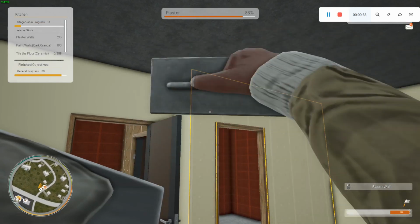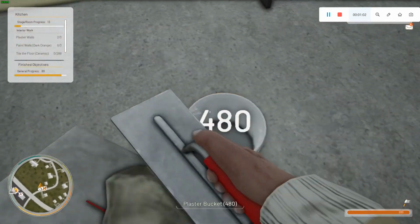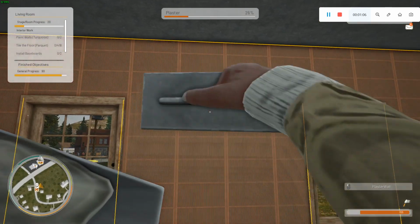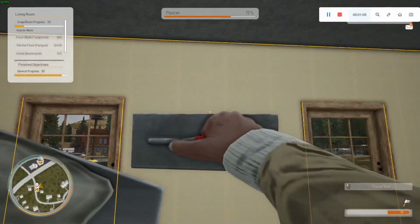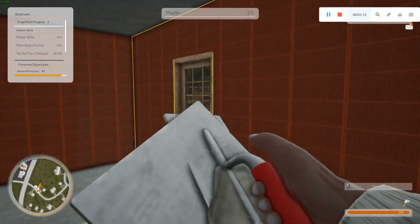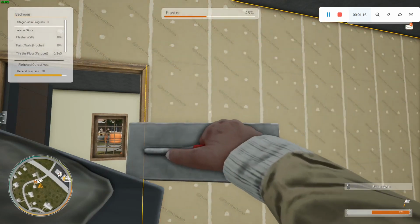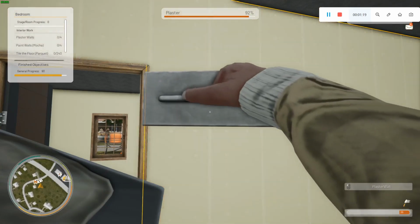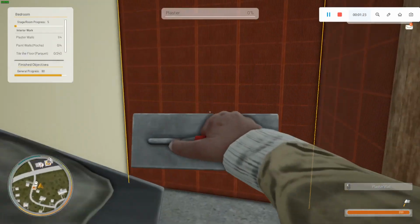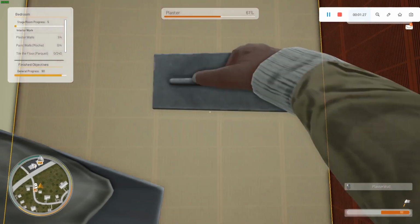I gotta plaster all the walls in the house. And whatever I don't use, I gotta send back. I put the rest of it in storage, so I'll probably just do that with all this, too. Whatever I don't use anyways, which there's probably not going to be very much of it left whenever I finish. At the rate I'm going, yeah, there probably won't be very much of the plaster left.